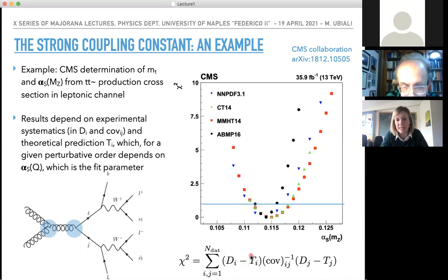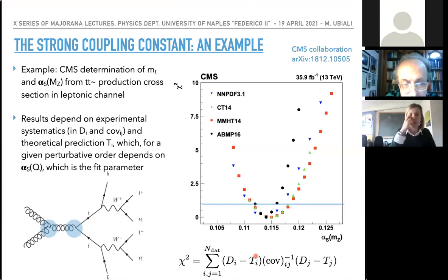So this is the data. These are the theoretical predictions that depend on alpha s. These are the correlations between the experimental data and the experimental uncertainties. And this is, again, the data and the theory. So they draw a chi-square profile, and they take delta chi-square equal to 1, okay, on the space of the parameters. So they look at how good the agreement is between the data and the theory as you vary alpha s in the theoretical prediction, okay? So this is what is done. And this is done for a number of observables. So this is just an example.